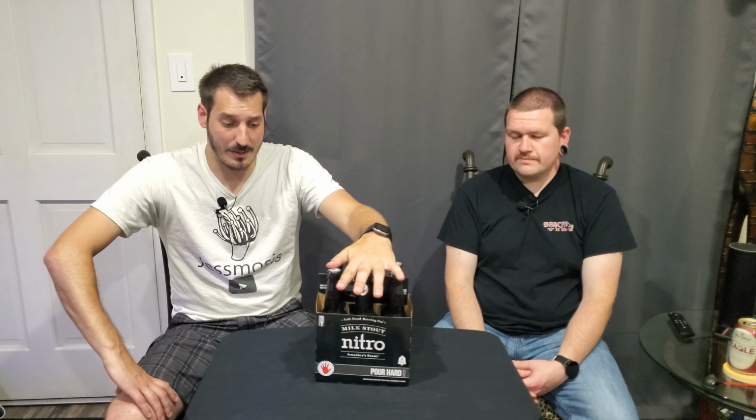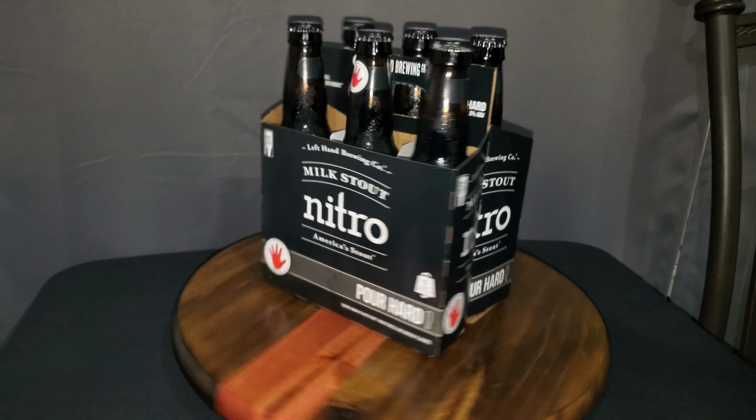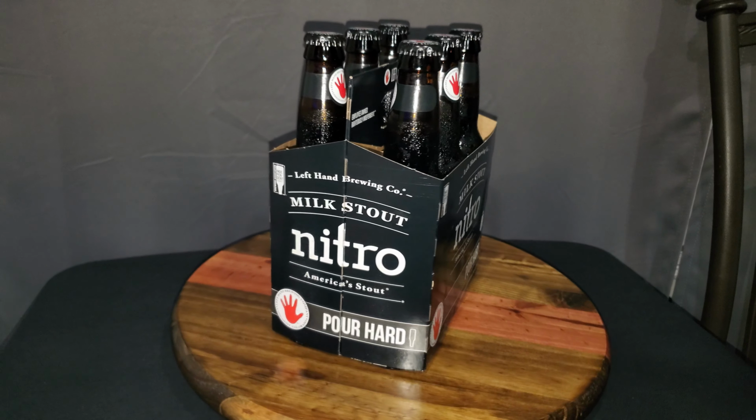So that being said, we are going to go ahead and review the Left Hand Brewing Company's Stout Nitro beer. Now, this is a beer that I came across when I was in Key West. It was actually on tap there in some of the bars, and it was just plentiful down there. It was insane. Being a Colorado brewery and being in Key West, Florida, it was just really neat to see something that was so unique down there.